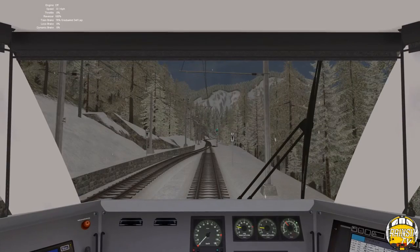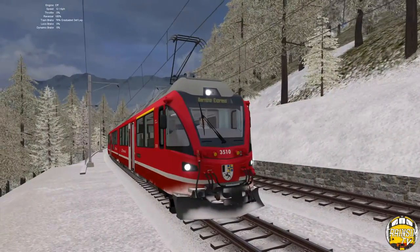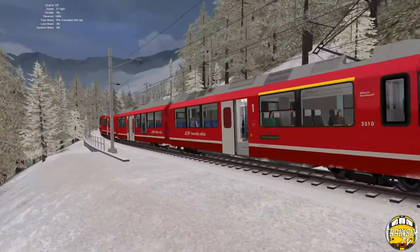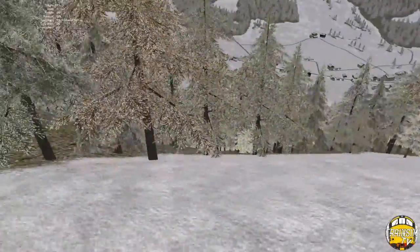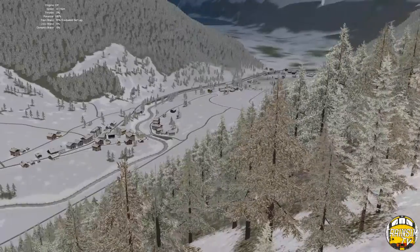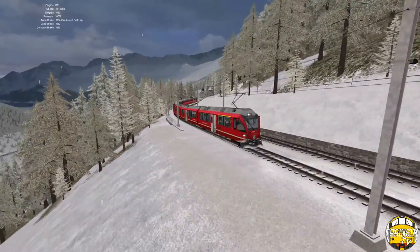I'm just going to pause that. It's a strange station because it doesn't look like it's a station, but it actually is. You just sort of jump off. A massive view down there. So yeah, we're going to end it here, guys. This is the end of the scenario.